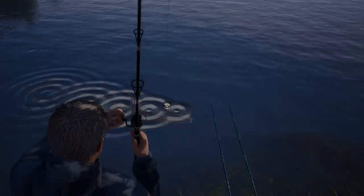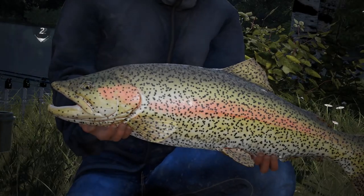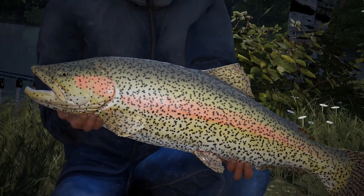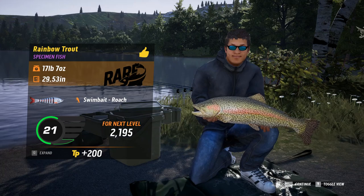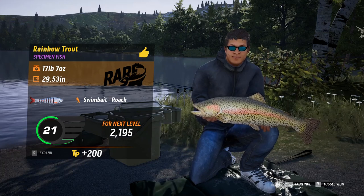We got him. Oh, wow. That is an interesting looking fish. He is a rainbow trout, though. He's got really a lot of spots. Look at him.